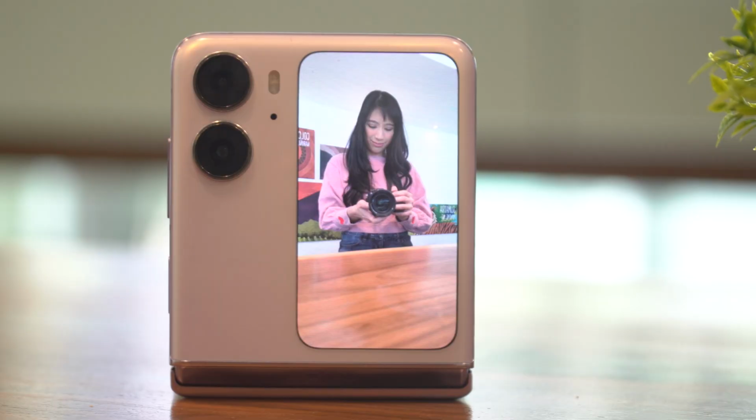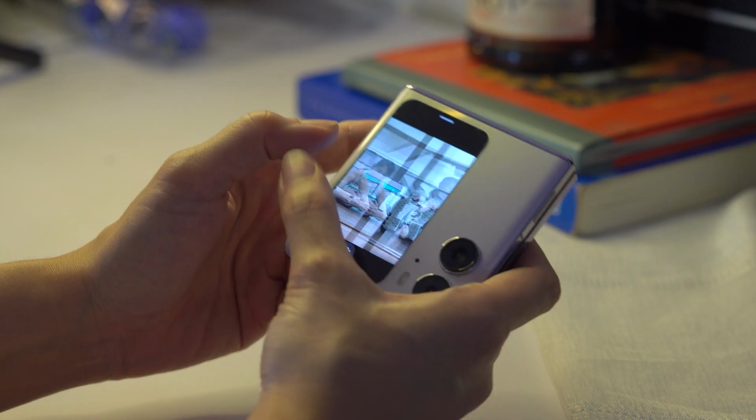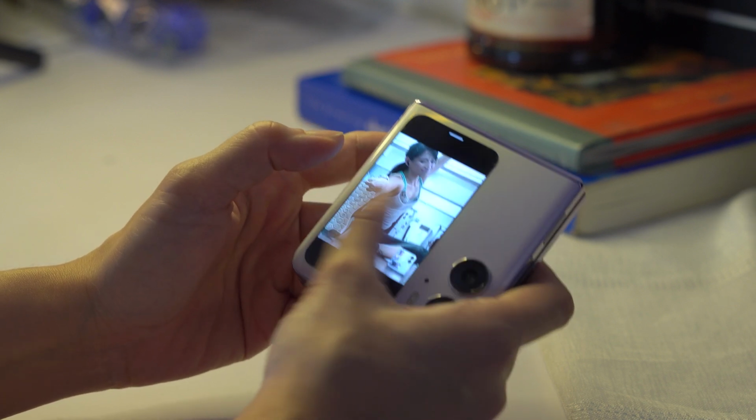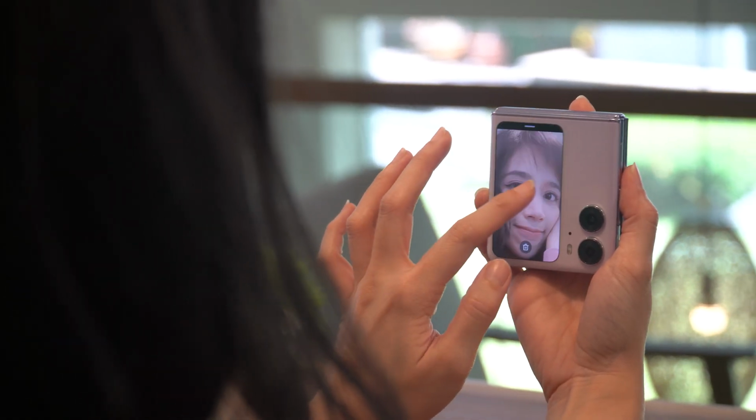My favorite, and probably everybody's favorite use of the cover display, is for the camera. On today's smartphones, you will find that the rear shooter produces better photos, but with a flip phone and a cover display of this size, it's so much easier to get higher quality selfies, videos, and photos. Apart from taking photos, you can even preview them too. I absolutely love this feature since I can instantly show my friends the photos without even opening my phone. I can even zoom in and out if I want to see more details.